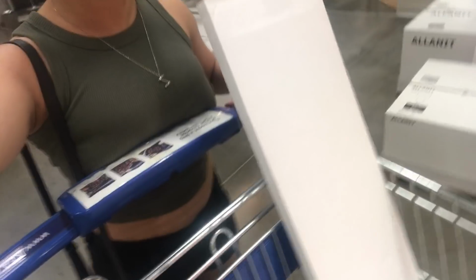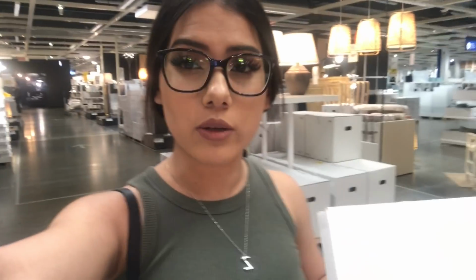Okay, so I'm in the lighting section now. I located the shelf, so I'm hoping it's the right one. It doesn't say what it is on the box, so I guess that's gonna be a little bit of a surprise when I get home. Not really sure about a light. What do you guys think? Should I put a light?